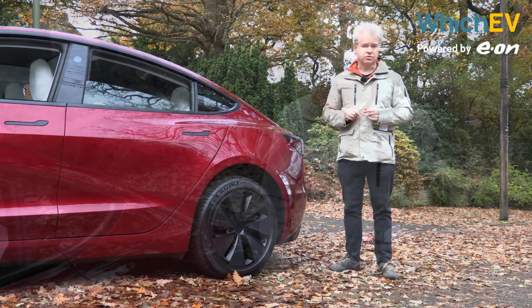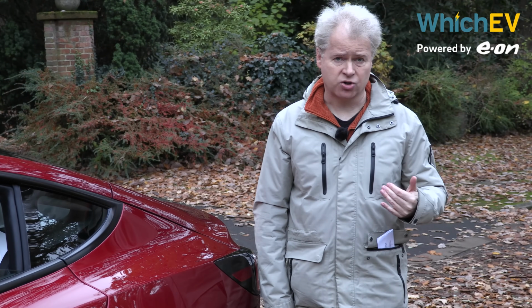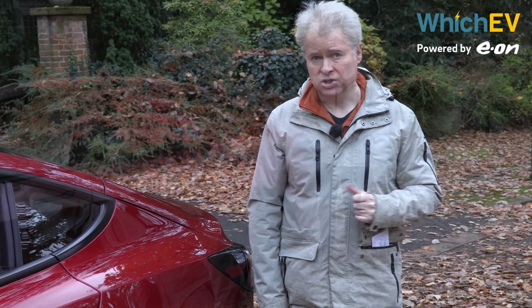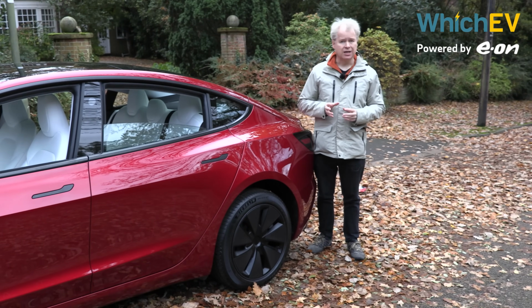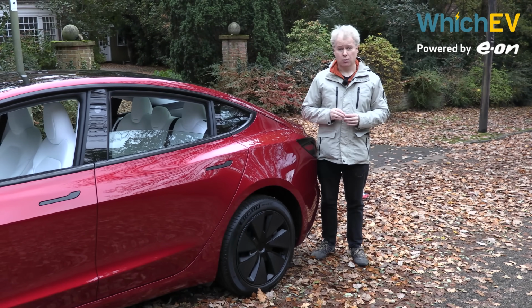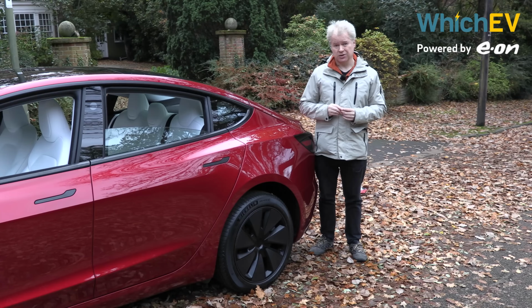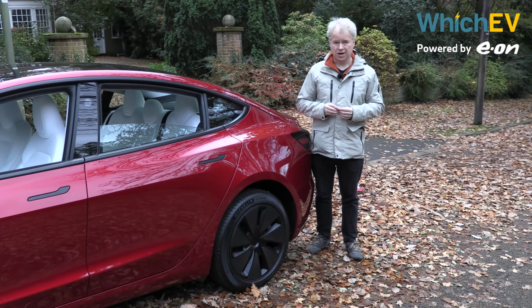with the 19-inch wheels. That car also has an LFP battery, which means you can charge it to 100% more frequently than NMC-based cars like the long range. The long range car with its 84.6 kilowatt hour battery has up to 421 miles of WLTP range, which is pretty amazing. That's with the 18-inch wheels. If you go for the 19-inch wheels, you've still got a considerable 390 miles of WLTP range.